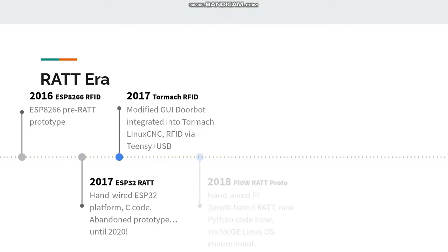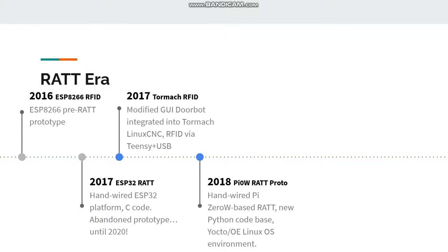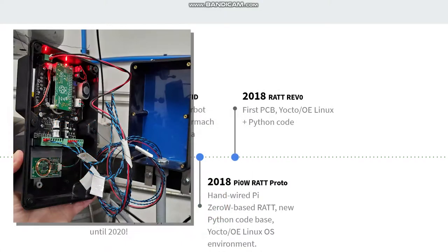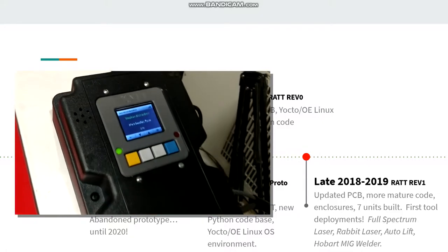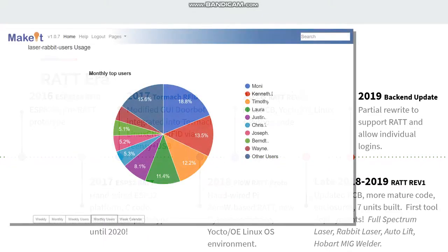In 2018, what would actually become RAT as we know it now was based on a Pi Zero W and some new Python code, and started out with a hand-wired prototype. And then in 2018 to 2019, we basically developed two different versions of a PC board and some mechanical design and all that stuff. And what you now see as RAT around the space is based on that. And during this time, the authentication backend that we mentioned before was updated to support all this new stuff.